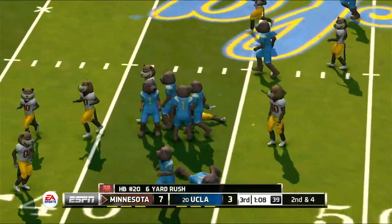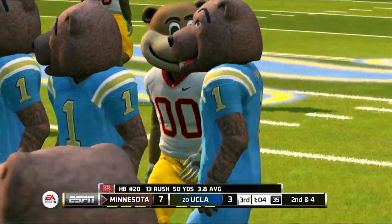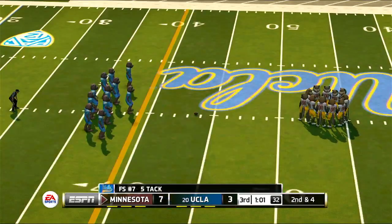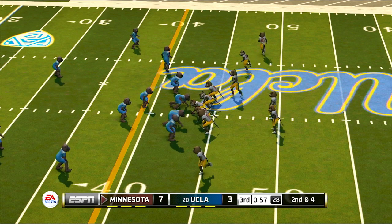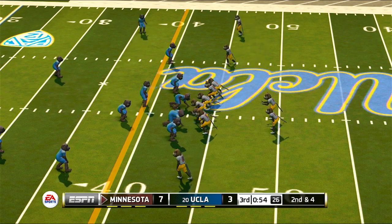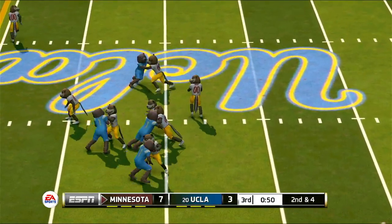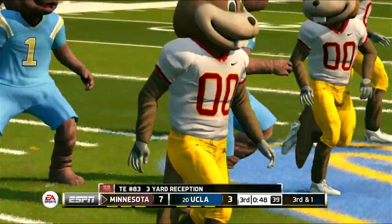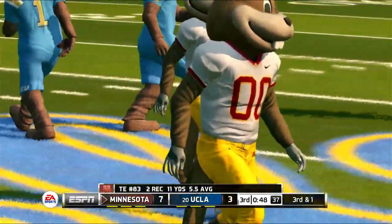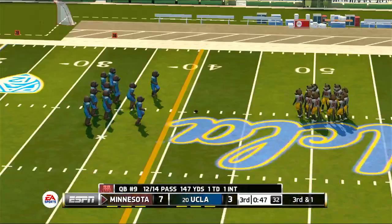Tackled after a decent run up the gut. And a 6-yard pickup by the halfback on the delay. That'll make it second and four. So it's second down now, and they need about 4 yards to pick up the first. Out of bounds at the 41-yard line. That's good for 3 yards. That'll make it third and one.